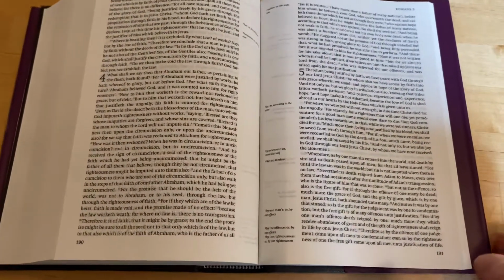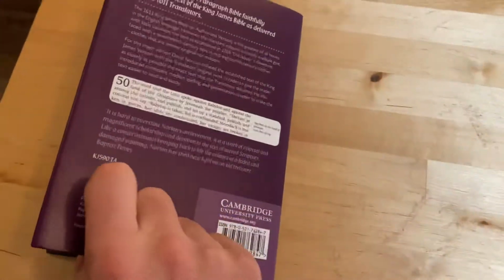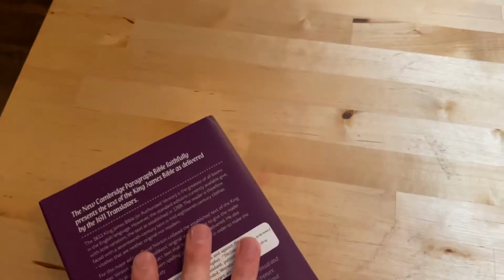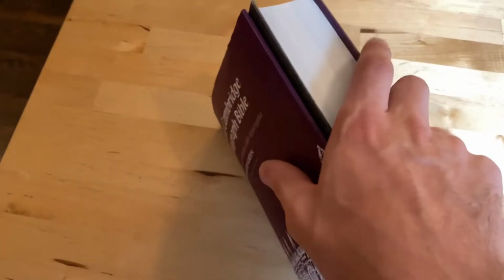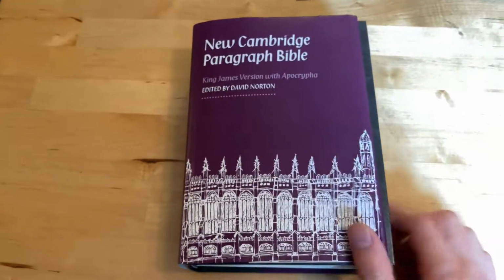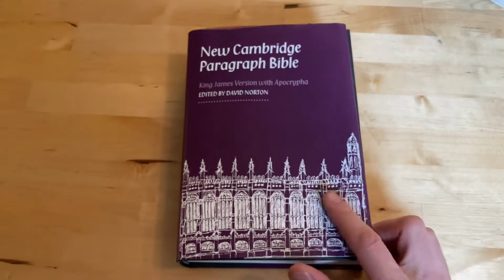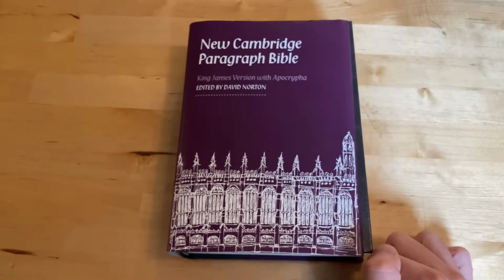This Bible is, I don't remember how much I paid for it, but it was not expensive. I want to say it was somewhere around $30, but I could be wrong about that. But it's a great edition, and I think that we need to see more of this. So there you go.